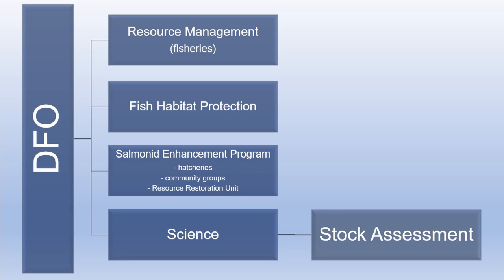Next up is the Fish and Fish Habitat Protection Program. This is the group that's responsible for investigating individuals or entities that encroach or destroy fish habitat. And they would also be issuing permits for in-stream works or anything that might affect fish habitat.